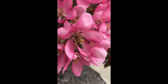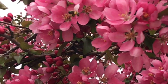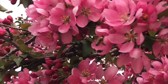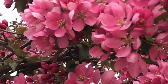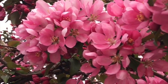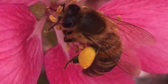These bees could be honeybees. Look at how they're collecting the pollen. Bees love to live in groups. Let's have a look to see how they collect that pollen. They also love to drink nectar. And while they're doing that, the bees' legs are brushing up against the flower and the pollen, and they start to collect it. Can you see how it's building up?